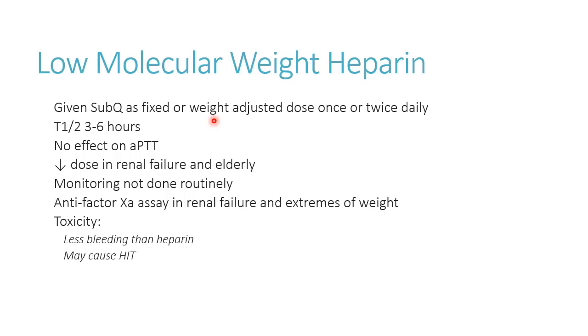It's like, well, it's nice because I don't have to think about it. I can just give a dose based on the weight. I don't have to think about monitoring APTT. And in fact, you can't monitor APTT because it will not be reliable as showing you what the actual effects are going to be here. However, there are some problems with it.